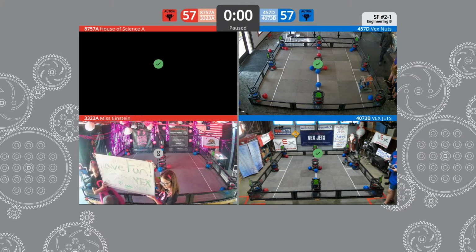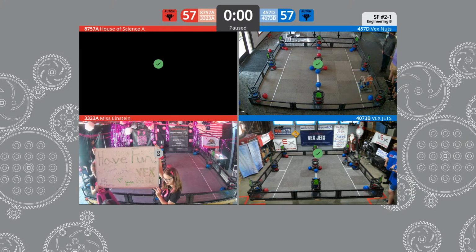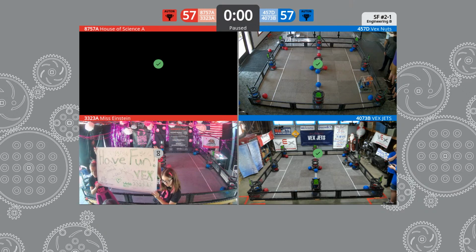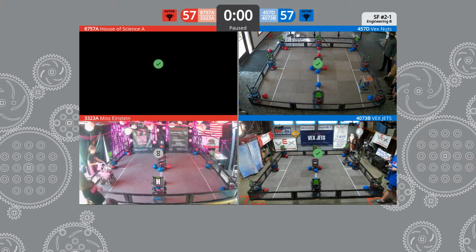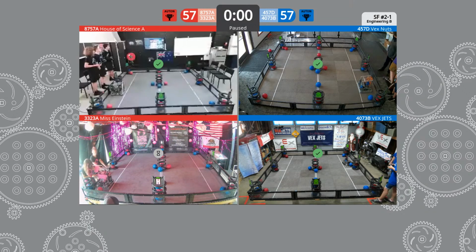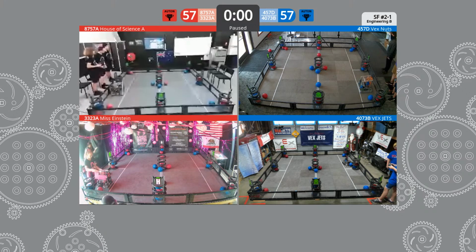Vex Worlds. But in this match here, we have got our number 2 alliance in red, 8757 House of Science from New Zealand, and 3323A Miss Einstein from California. I love that sign. I am having fun. I hope you are having fun. Over on the Blue Alliance side, we've got 457D, the Vex Nuts, and they are coming to us from Michigan, and they are teamed up with 4073B, the Vex Jets, our jokesters of a team, and they are joining us as well from California.